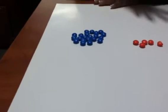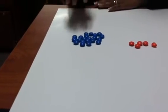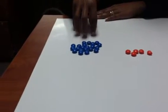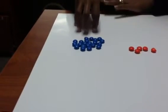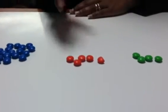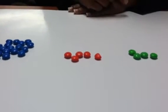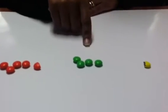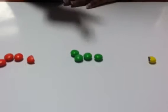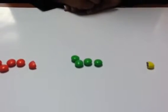That means that there are 21 M&Ms. That represents 69% or about 70% of the population. Orange M&Ms, let's say, represent Hispanics at about 15% of the population. That would be 4.5 M&Ms. Let's say the green M&Ms represent African Americans at roughly 13% of the population.